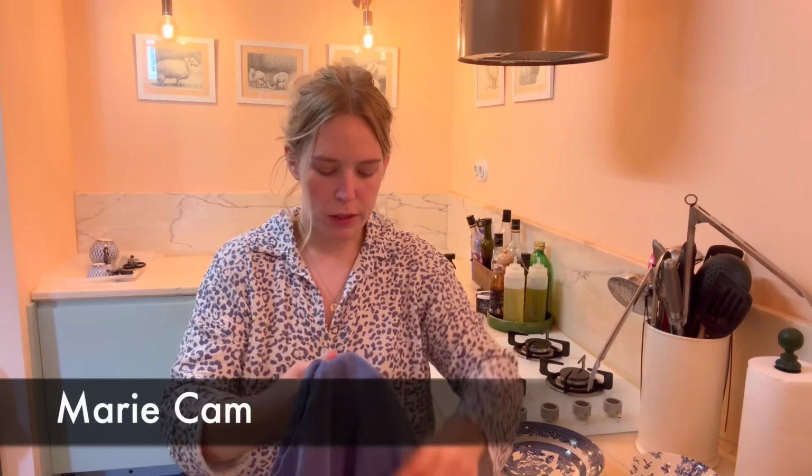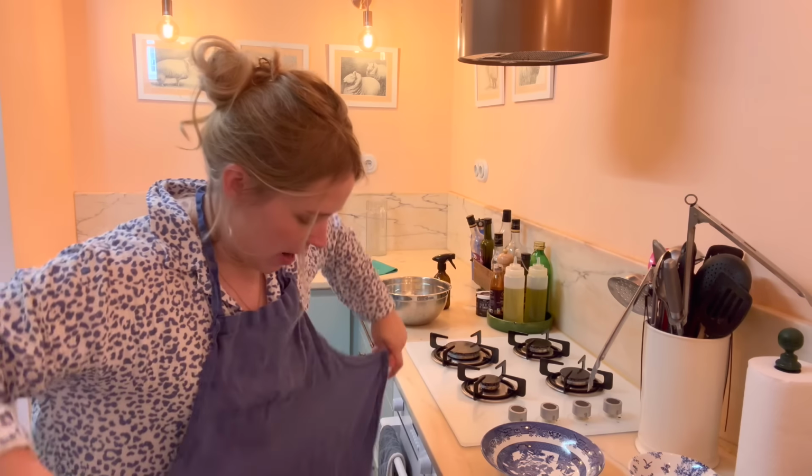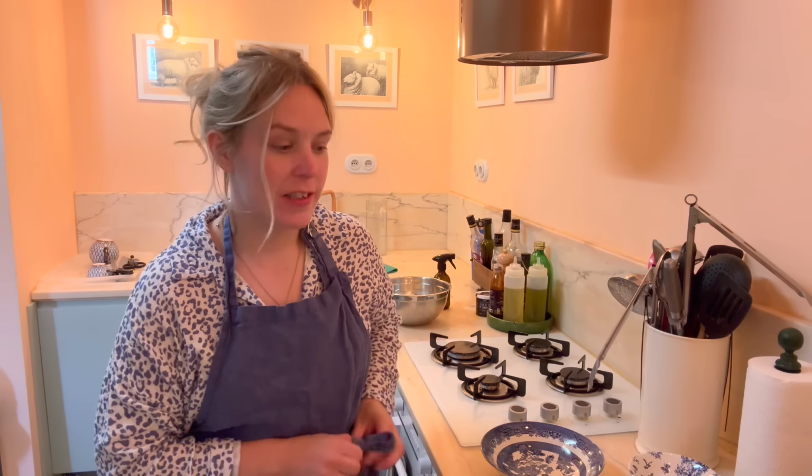It's time to do the cheese board. I'm going to do that now ahead of time. So that's ready for the guests. And then I'm going to set the table outside because it's such a nice day.